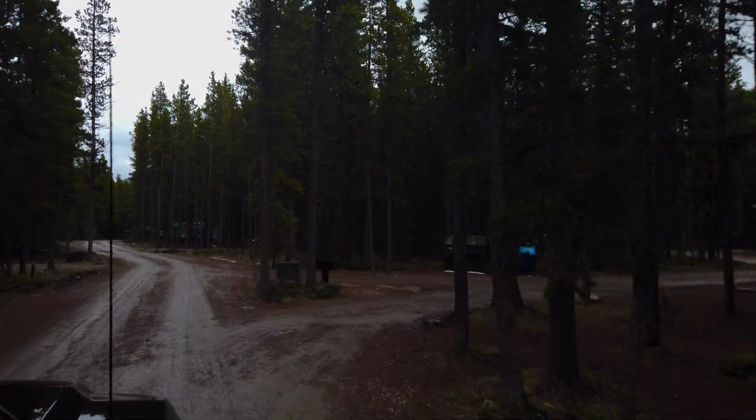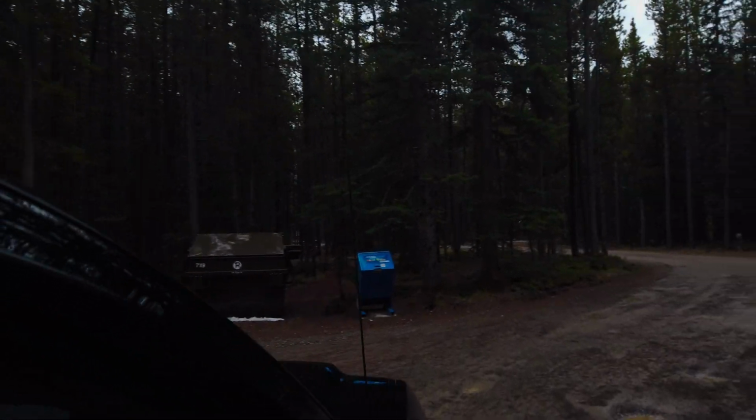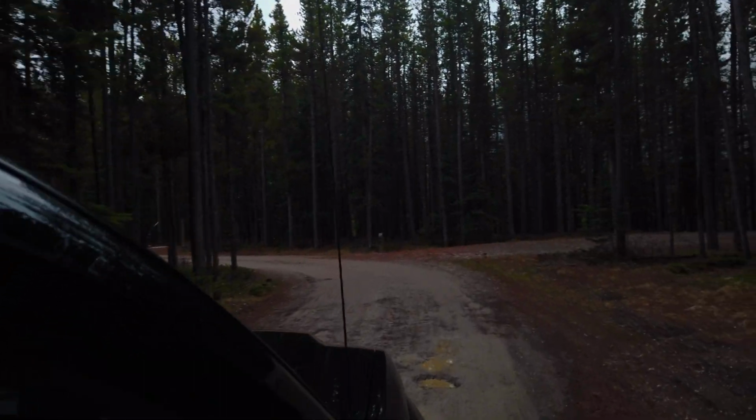Because Bluerock is a dry campground with no electricity, you are encouraged to bring your solar panels, your generators. Solar panels may be a little iffy because it is so treed. If you're depending on solar panels, you would have to make sure you had a site that had a clear area for your solar panels to capture as much sunlight as possible.